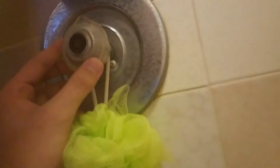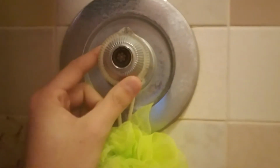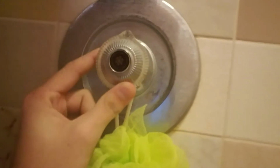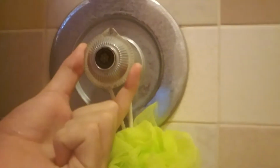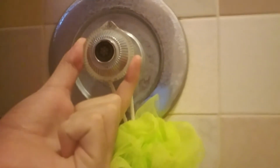Okay, controls. Easy peasy. You know, pull out for water, turn left for hot, turn right for cold. Okay? I don't think I need to explain this to you. This is a pretty simple, pretty well understood way to make a shower. Now, here's my problem with it. Normally, you'd expect room temperature to be straight in the middle, right here. Okay? But this is not room temperature. This is the freezing bowels of the Antarctic, okay?